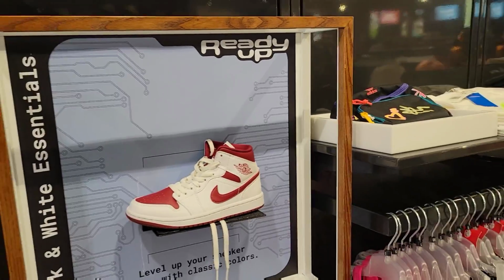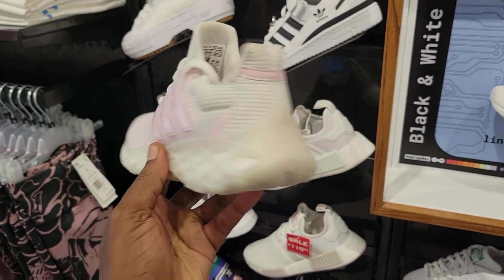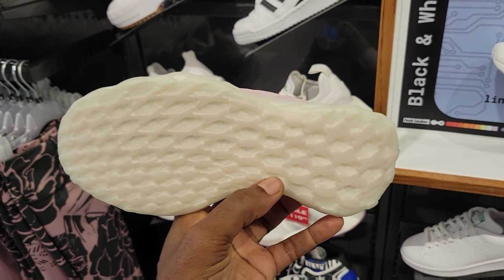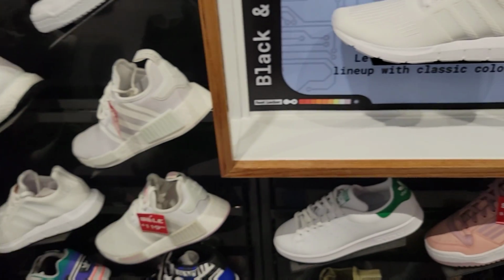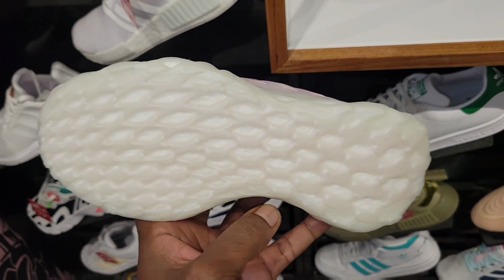Have seen some girls actually rocking those. Yet another colorway, white and pink. I don't know if we've seen this one before. Not a bad colorway on this. What do you guys think about this? Kind of got the iridescent finish on the midsole, outsole. Not bad. You can kind of see it a little bit there.